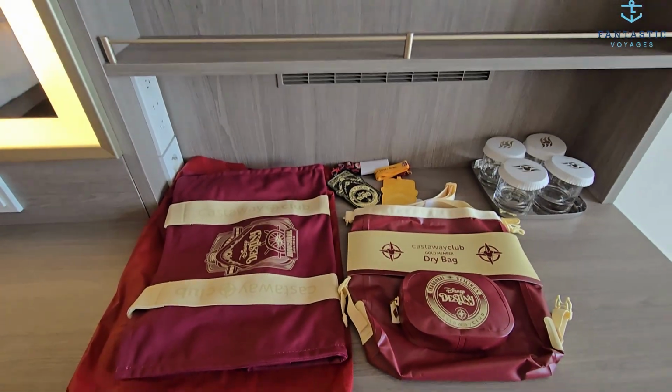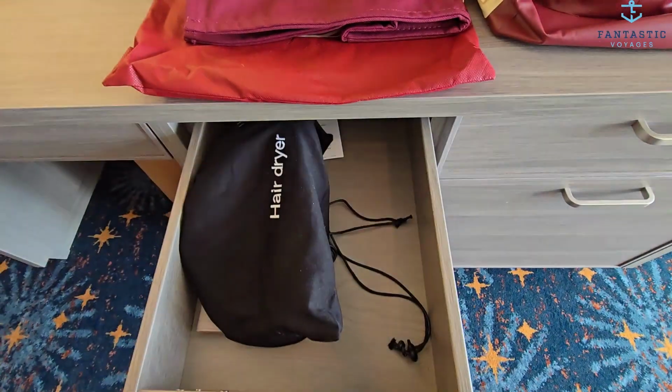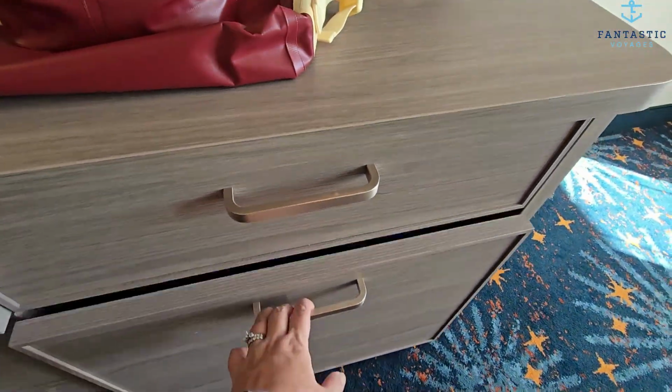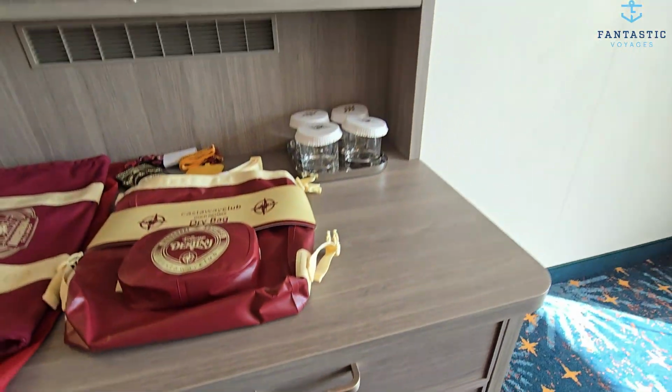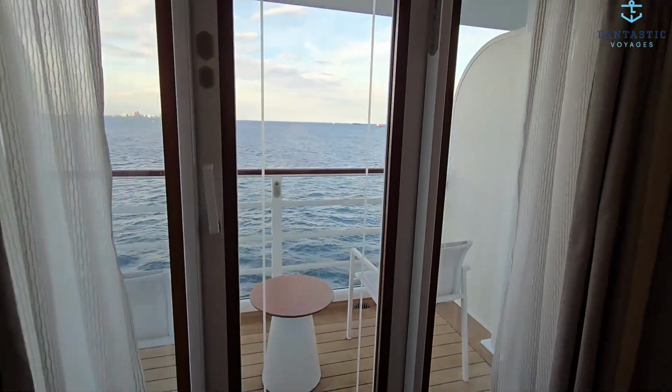As past guests, we get some free gifts. Oh, hairdryer. This is a little cooler. Okay, we're gonna take a look at the balcony.